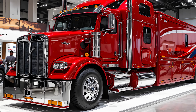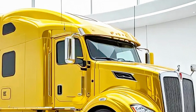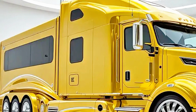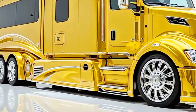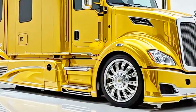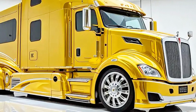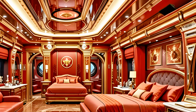The kitchen space is clean and modern, featuring solid surface counters, a high-end induction cooktop, convection, microwave, deep sink, custom cabinetry, and plenty of workspace. Whether you're heating up a quick meal or prepping a full dinner, it's a kitchen designed for those who love the road, but don't want to sacrifice convenience.